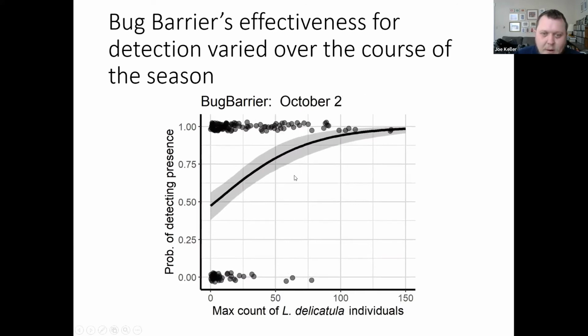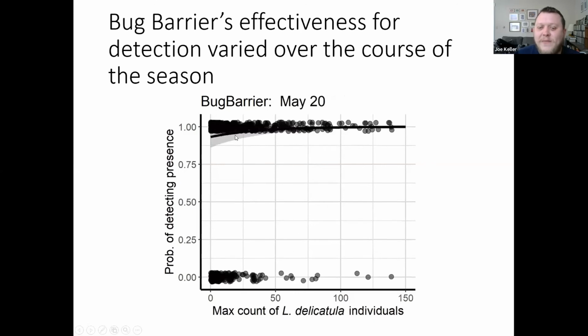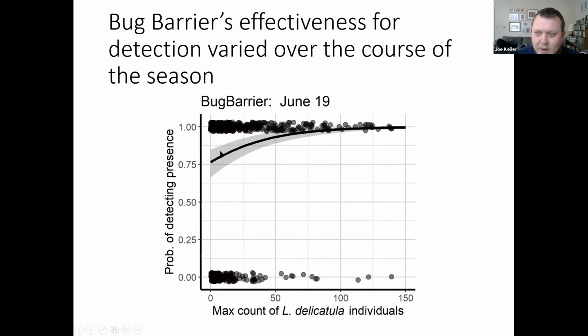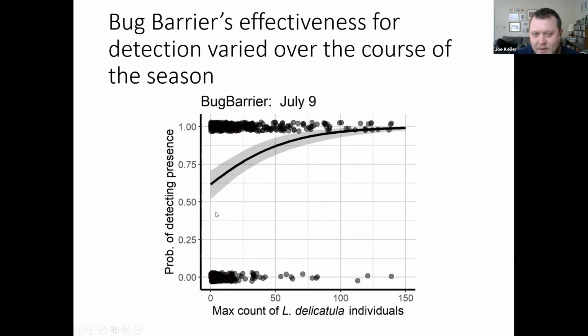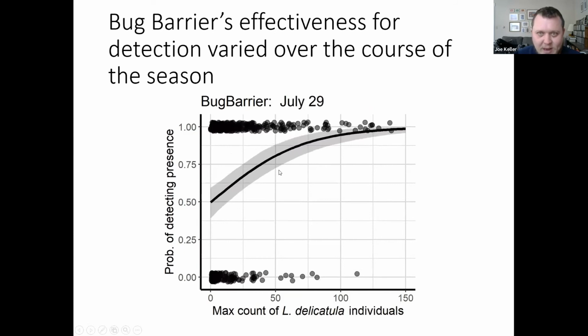detect them. But this animation showing over the course of the season, there's some variability in how likely you are to detect them. So early in the season, you do fairly well detecting them. But once you get to the summer, you drop down to less effective at detecting these very low densities of lanternflies.